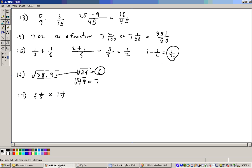So 6 and a fifth times 1 and a fourth, switch these to improper fractions. 5 times 6 is 30, plus 1 is 31 fifths, times 4 times 1 is 4, plus 1 is 5 fourths. Now at this point, the 5's cancel out, and I just get 31 fourths. Now, it may be left like that, 31 fourths, or it may be written as a mixed number. 4 goes into 31 7 times with 3 left over. So 7 and 3 fourths feet would be the answer to that problem. And that will do it with this practice test here.